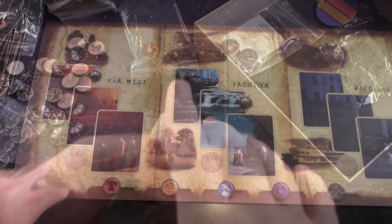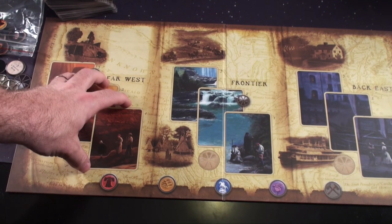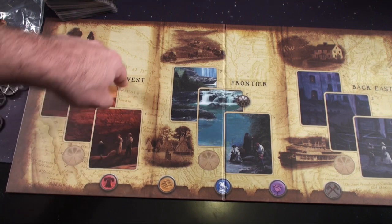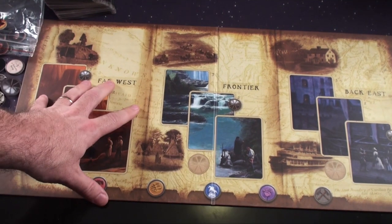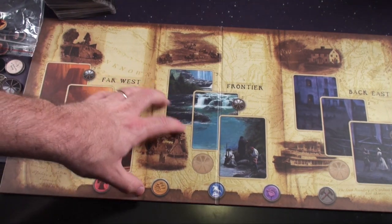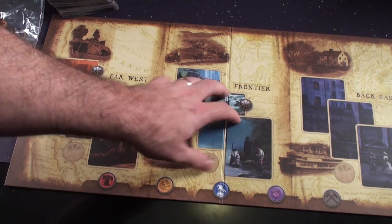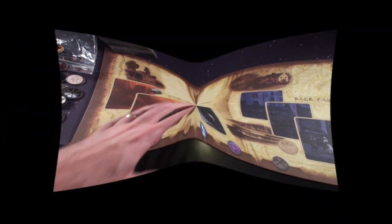Here is the game board for the game. You don't really use it for a whole lot, except to hold the cards that you'll be playing on. You didn't really need it, but it is a nice little addition. It's very nice. The artwork is beautiful, there's plenty of room on here, and it kind of sets up and shows you where things are.